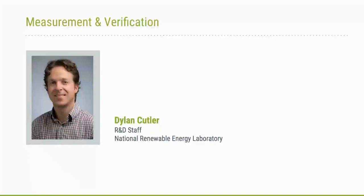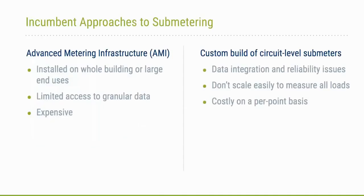Hi, yeah, so this is Dylan Cutler, and I'm a senior research engineer here at the National Renewable Energy Lab. Willie Bernal, who's also here with me, and I did the analysis for this report. Next slide. So just to continue to provide a little bit of background, thanks, Kevin. I think that was a really nice framing of the space and why GSA was interested in it.